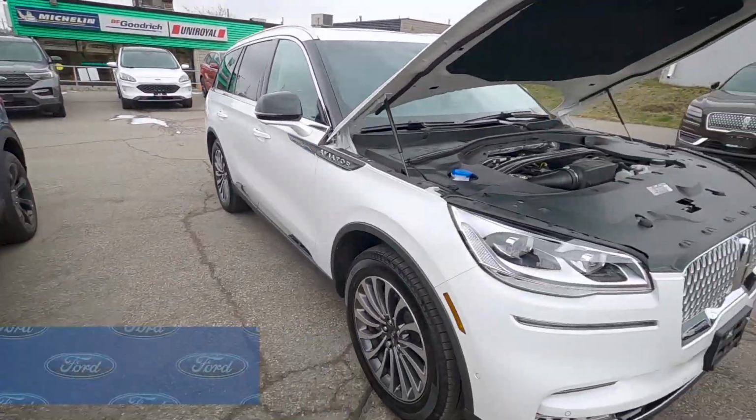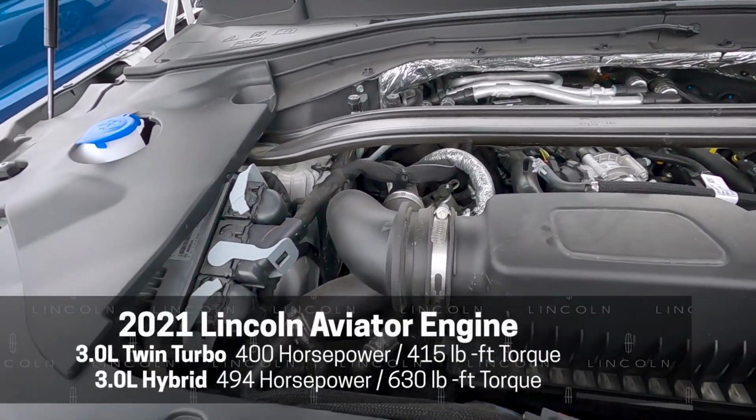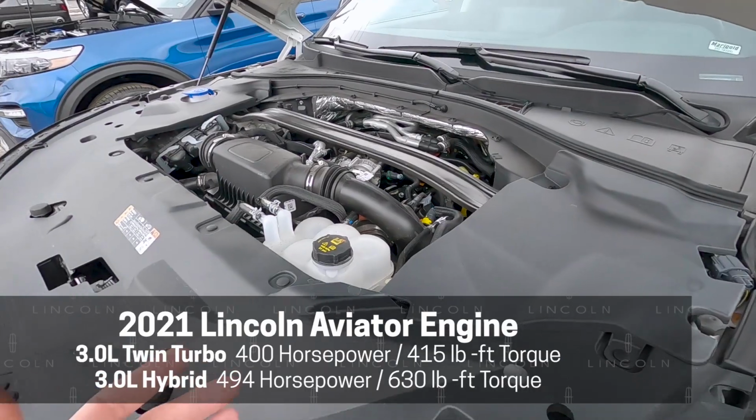Now, when we compare that to the Aviator, it technically has two available engine options. The one that we're looking at here, very similar to what we just saw in the Ford, is the 3-liter twin turbo. So very similar, it's 400 horsepower and 415 foot-pounds of torque.